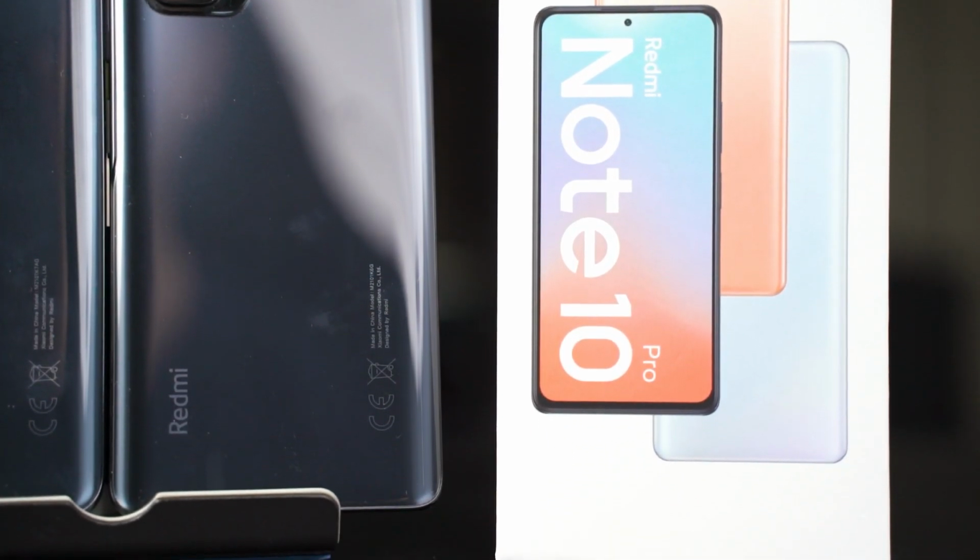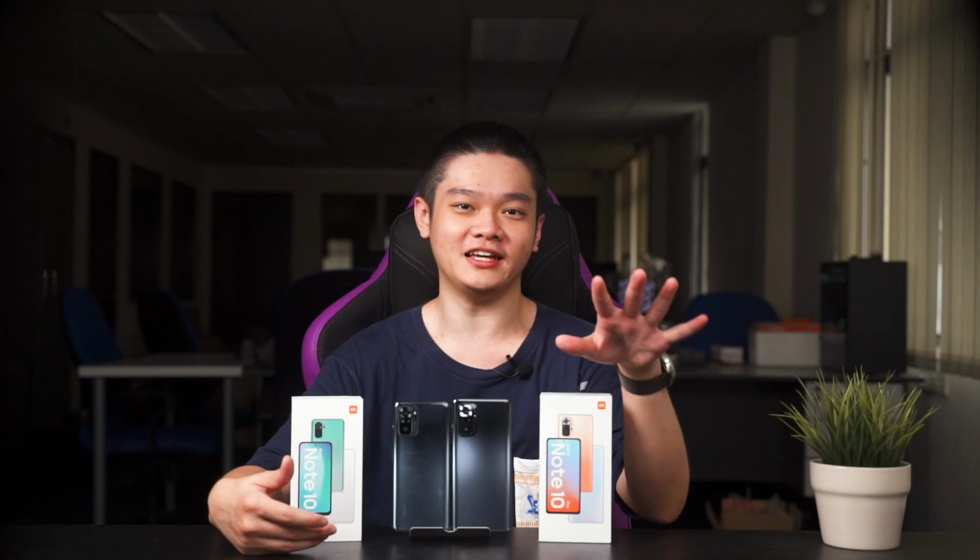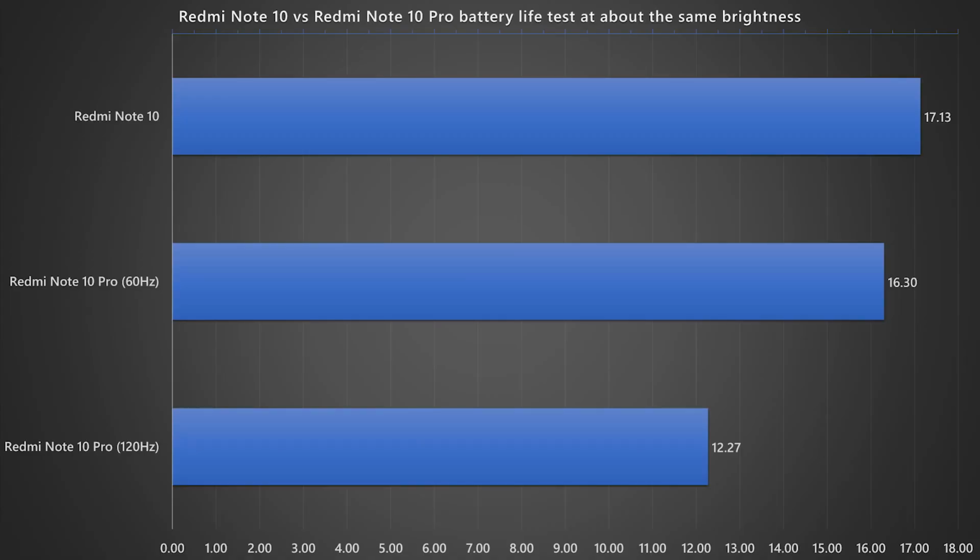And now for the battery, they both come with a 5000 mAh battery, but because of the difference in specs, the battery life is heavily affected. So at about the same brightness, I ran PCMark 10 battery life tests on both of these phones, twice for the Redmi Note 10 Pro because it is running at 60Hz and also 120Hz separately. We did those tests as well.